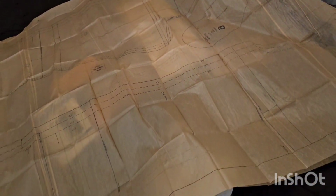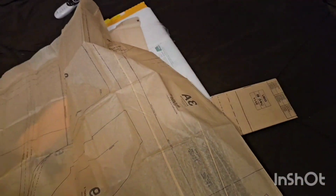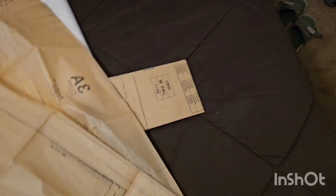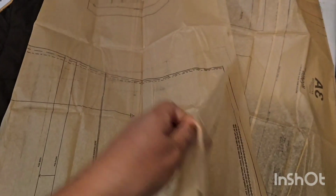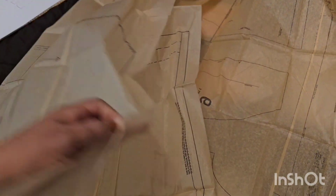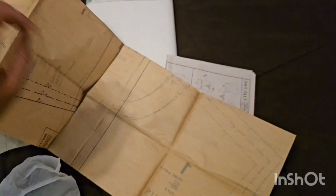Some stuff you can look at and you get it, you grasp the concept. But then there's other stuff, it's like Chinese geometry. Is that even a thing? And then how are y'all storing y'all's patterns? They don't fold back up easily.